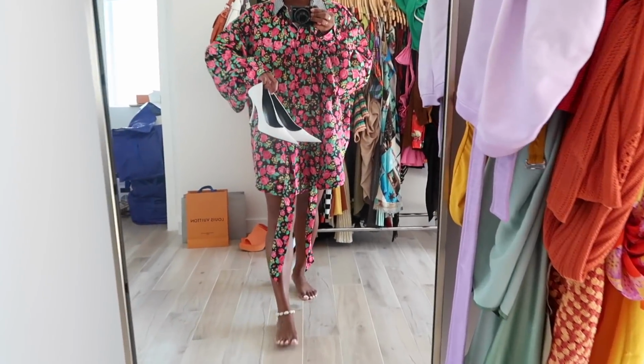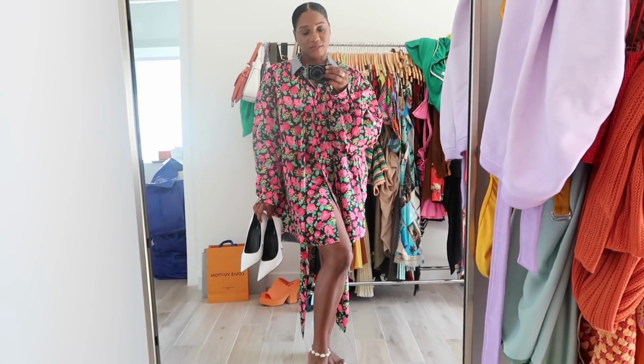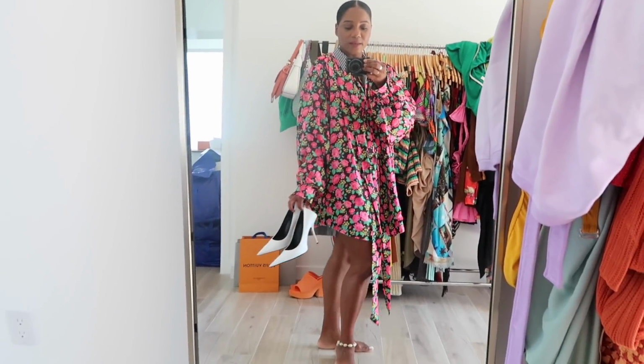So I'm gonna wear this look with these knife pumps. Oh, and I'm loving this look. I'm pretty sure I'm gonna wear this for either New York or Paris Fashion Week, but one of my favorite buys. All right, guys, so here's the full look.